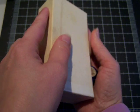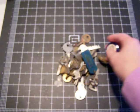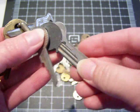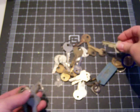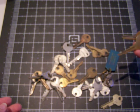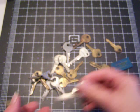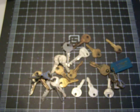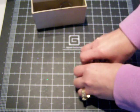And then I found a box of keys. I love keys. Whenever I can find keys, I buy them. But we've got some cool shapes. I liked, where's the one I liked? Now, of course, I can't find it. But that one's cool. Anyway, you guys get the idea. Oh, this is the one I liked. So, got all those. I don't even think she charged me for those.